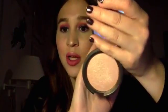And then this one is, oh my god. This is Jaclyn Hill's collaboration, Becca Shimmering Skin Perfector in Champagne Pop. This is my favorite highlight for the fall, and I think it's one of my top three. It's just amazing. It is so beautiful. You can see I've definitely shown it some love.